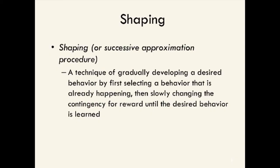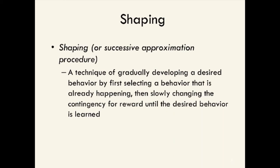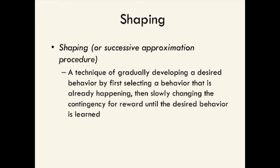And we're going to look at this topic of shaping. This is also something described in your reading, and it's something that B.F. Skinner sort of made famous because he would teach pigeons how to peck at a light, for example, to get food. And then there's this contraption called the Skinner box that uses a food reward to train a rat to press a bar.